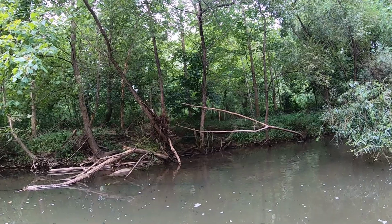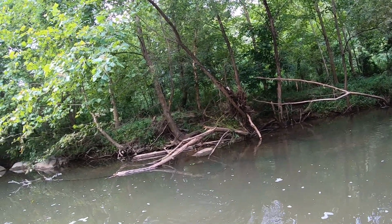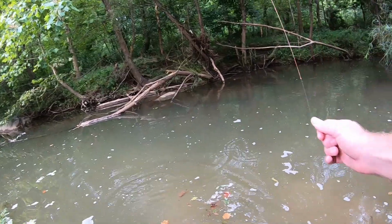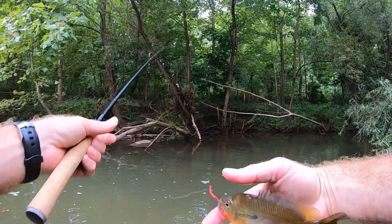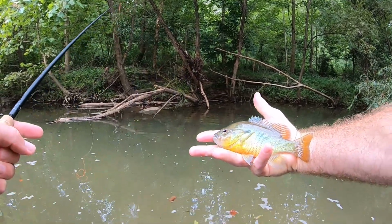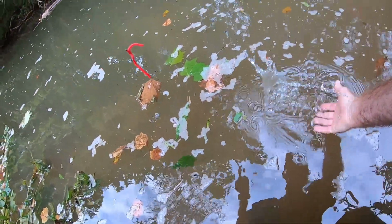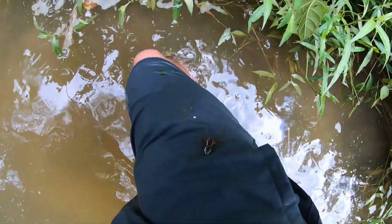Oh, there's a better one. They're getting bigger. Okay. Hand-sized redbreast. I'll take it. Sweet. Pretty fish. I made a friend. Look at that guy.